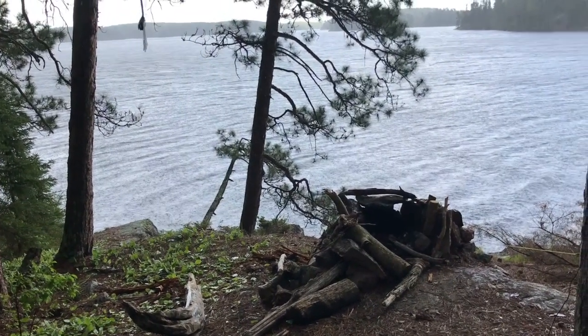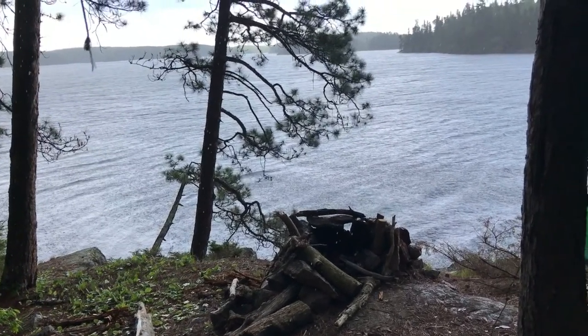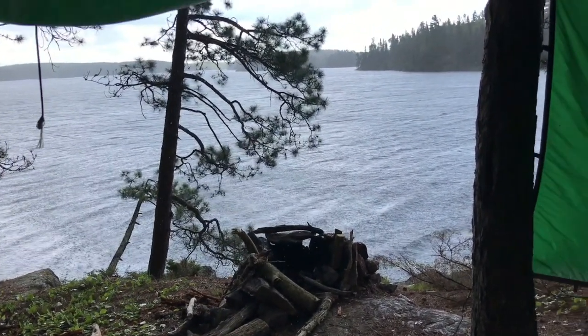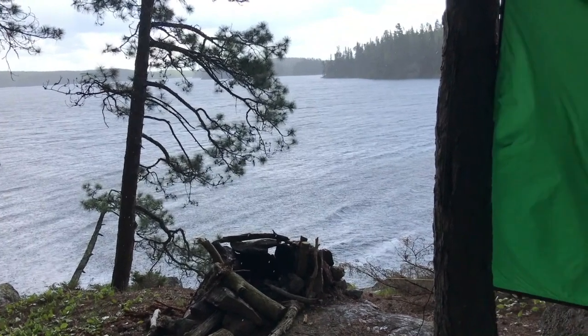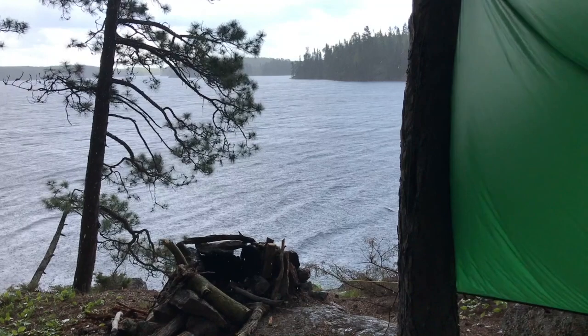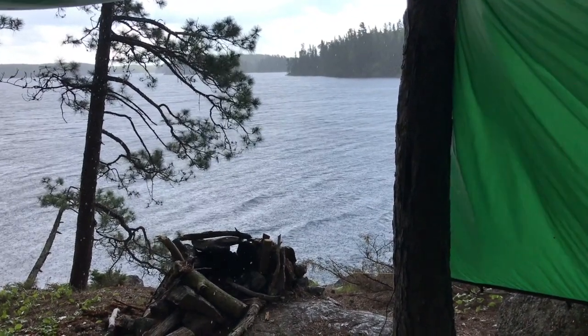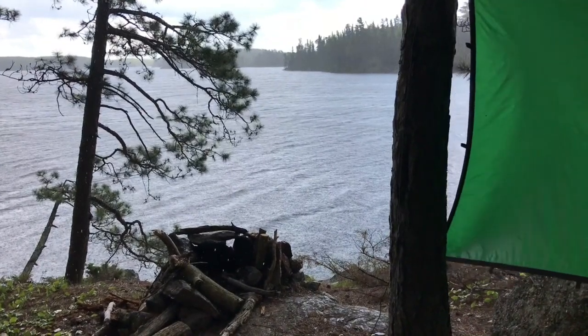So here we are, literally 5 minutes later. I had to reconfigure the tarp. This won't last long. Look at that rain coming down, baby. Picked a good day to be in camp. You've got to let your muscles recover. You gotta respect your body.